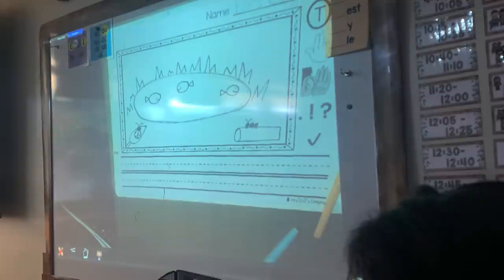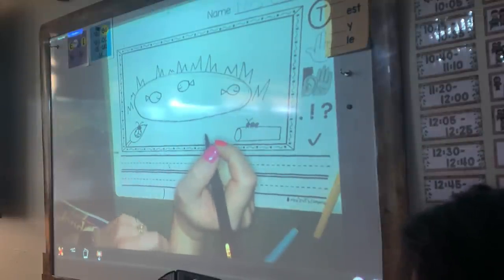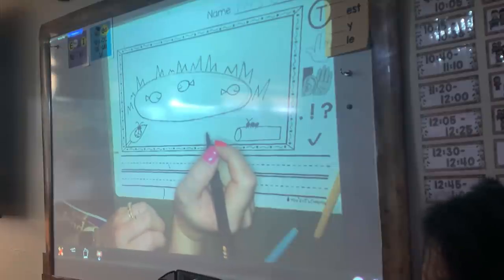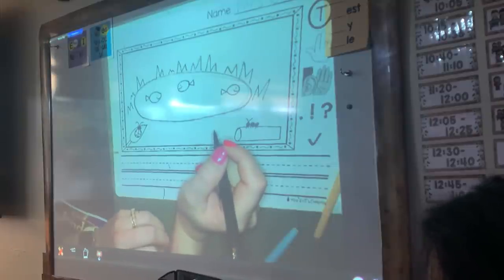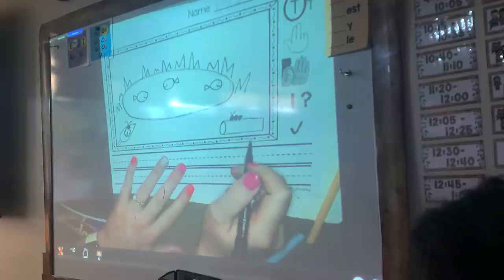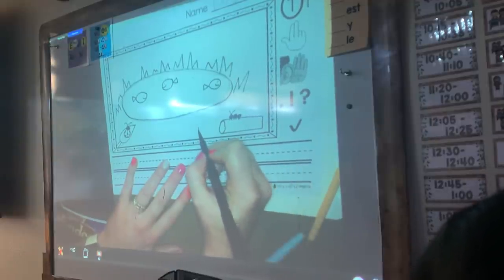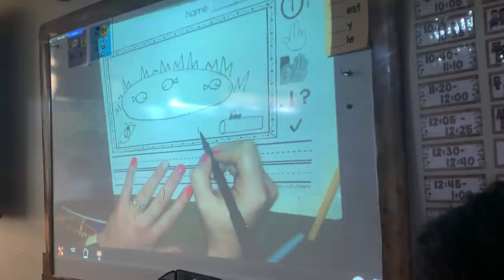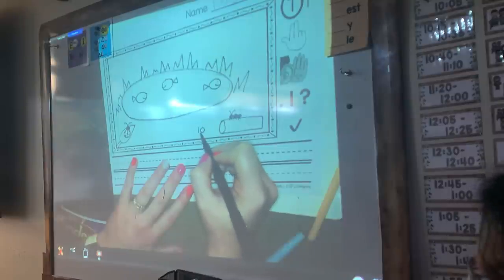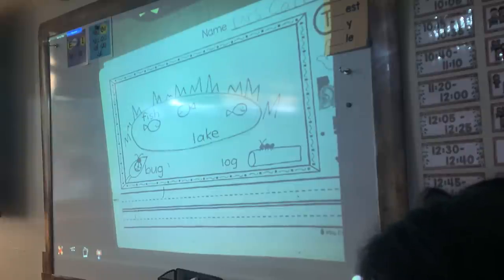I just want you to do the best you can. Does it have to be perfect? No. All right, now that we're done with our picture, we get to do something fun. We get to label. Say label. Label. We're going to label our picture, which means we are going to put what it is right next to it. So what should we label first? Let's write the word log. Ready? L. L. Beautiful. Ready? Log. G.